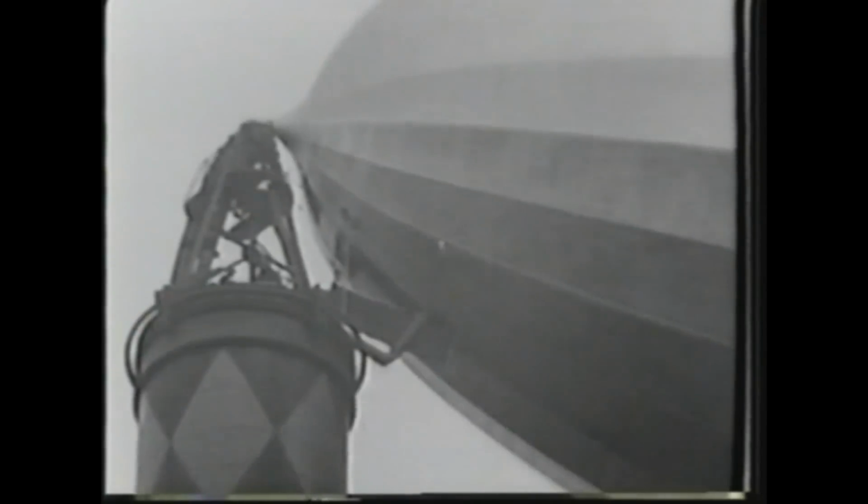Exit was through this door in the nose of the airship, and then an elevator ride down the mooring mast to ground level. A unique rotating haul-down device had been installed in the tower to allow entry of the airship at ground level. However, it never operated properly and was one of the deficiencies noted by the Navy.